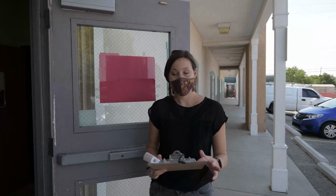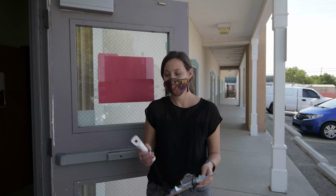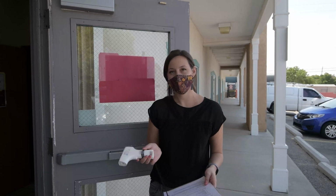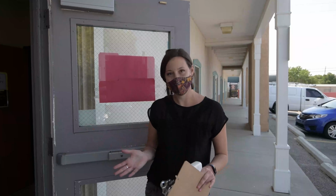If the staff member is able to demonstrate that they are healthy and well to be in the center, their temperature is below 100.4, then they will come into the center, immediately wash their hands, sign in, and get ready to start their day.